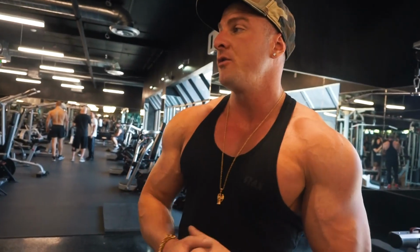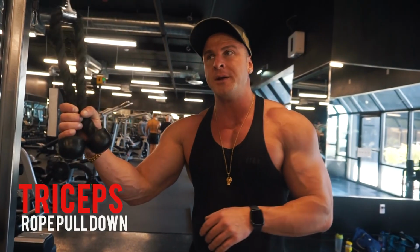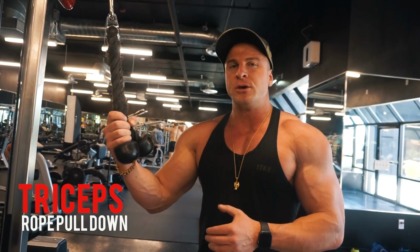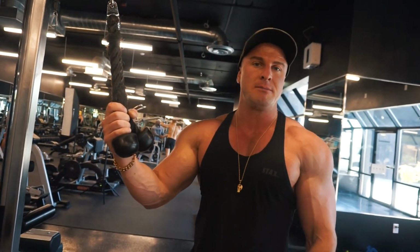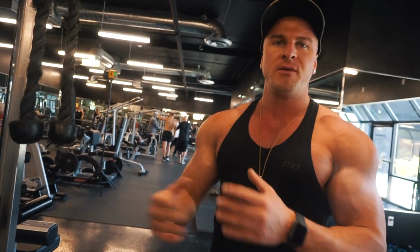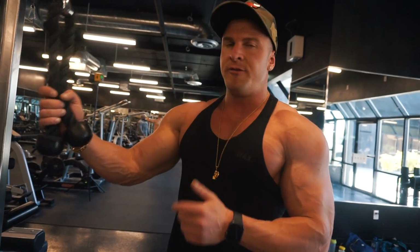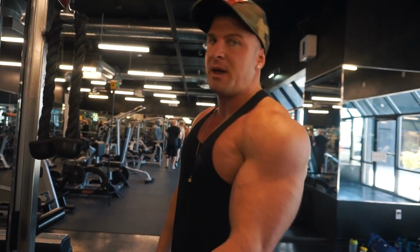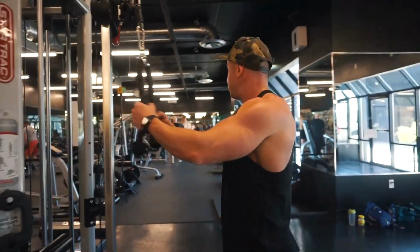First exercise that we're doing for triceps is rope pull down. It's usually one of the first exercises that I do because I can just get a really good squeeze. I can get the blood into the muscle, and it's always good to pump the muscle full of blood before you go heavy with any other exercise. It's a really good feel good exercise, this one as well. You can just pull it down and squeeze with the back of your arm on every single rep.